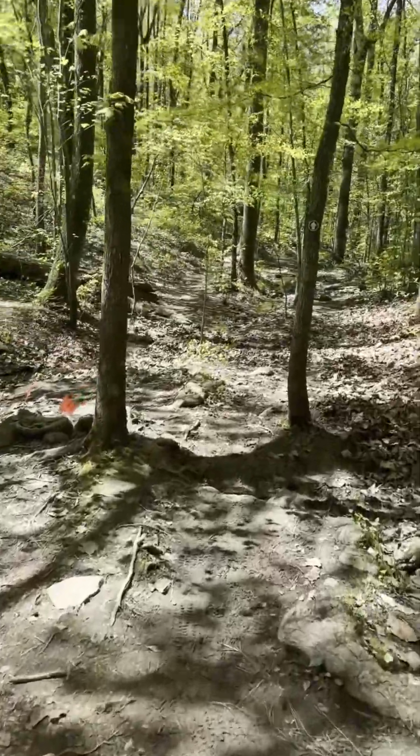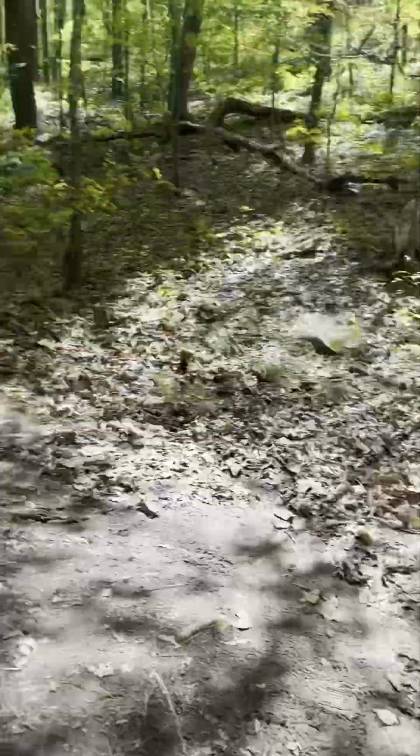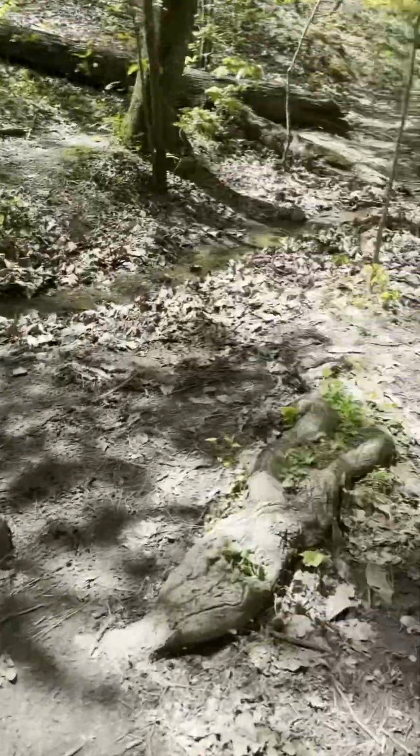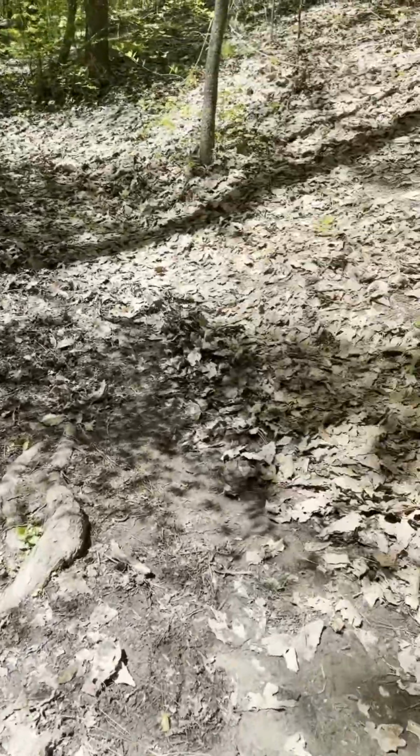I'd say coming up and coming back, this is probably my favorite little spot. Just the fact that you're walking through what could be a massive creek. I love it. All right, so just over 3 miles so far for the day. I think I got about a mile left.